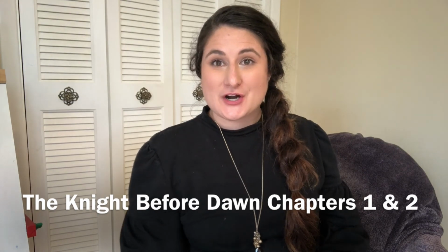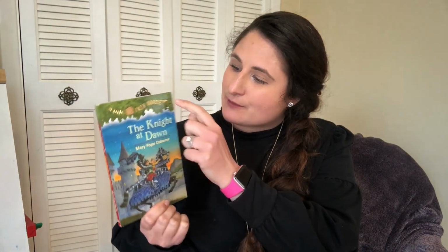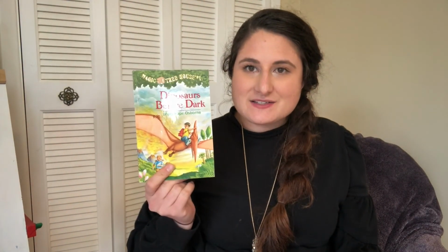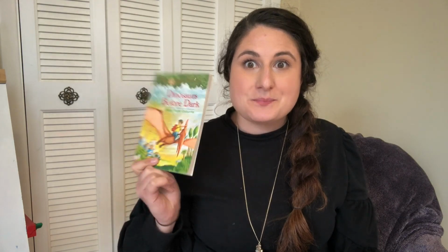I thought we would start another one of our chapter books. This is the Magic Tree House book number 2. It's the second book in the series. Now remember, the first book was, I think it's over here, Dinosaurs Before Dark. This was the first book and we met Jack and Annie and they traveled to the time of the dinosaurs. In this book, they go back to the Magic Tree House and they go someplace new.